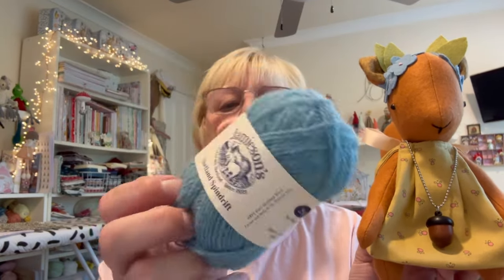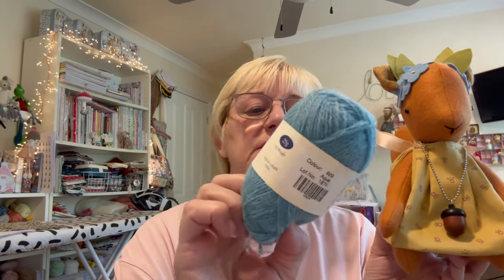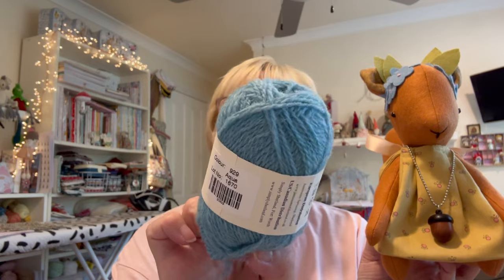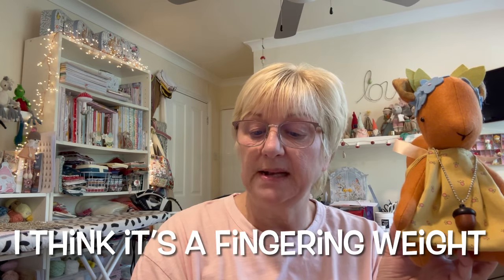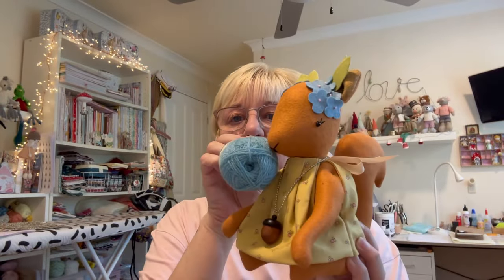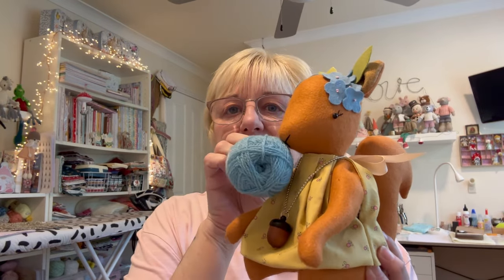The Jamieson's Spindrift. I think it's 100%. Bear with me. It's from the US/Canadian distribution, so bear with me while I find out what it is. I don't know if it's a double knit. 25 grams net weight, approximately 105 metres. That's quite strange. Done on 3.25 millimetre needles. I have no idea whether that's a 4-ply or a double knit, but that is what I'm thinking that I'm going to do. So it'll match quite nicely with the flowers.